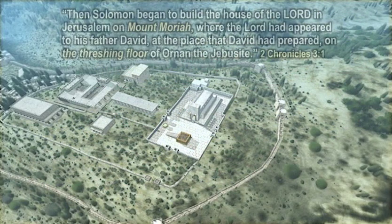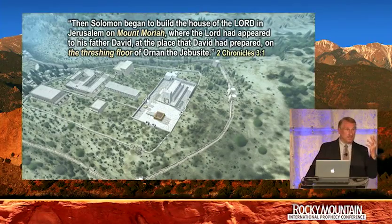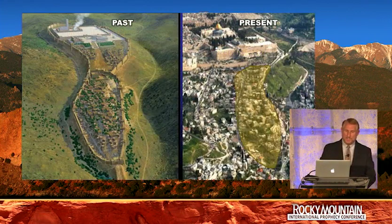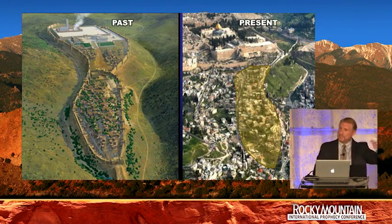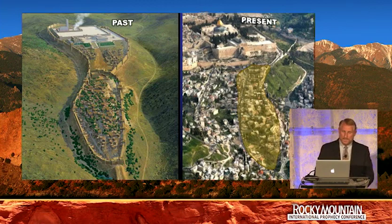And again, when we look at the place where the temple was built, it's on Mount Moriah, a mountain, and where there's also a threshing floor. These two things have to fit. Looking at a past picture of the city of David with the Ophel and the Temple Mount and the present situation, you can understand this.